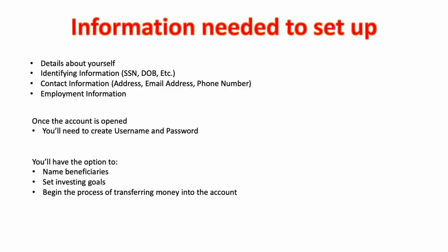How easy is it to make an account and get set up ready to trade? As with Robinhood, Fidelity makes it pretty simple. Similar to Robinhood, they're going to ask you a bunch of questions to get you set up. Here's the information you need to get set up. So as far as setup goes, I would say that Fidelity is pretty straightforward.